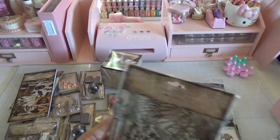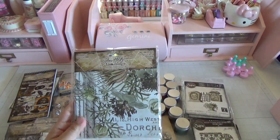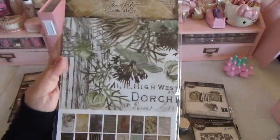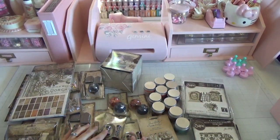And then this is his backdrops. His backdrops are so cool, you guys. You guys have to catch these every time he releases them. I love the floral ones he released last year. They're very neat.